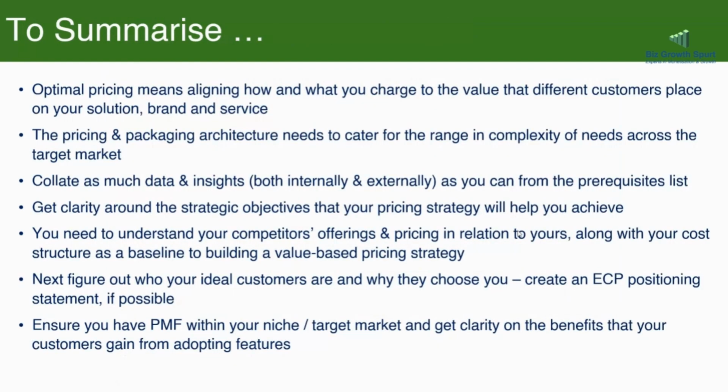So just to summarize, essentially you want to charge different prices to different customers rather than a one size fits all. You need to understand how that varies across your customer base and segment accordingly. You need to have product versioning, so a pricing and packaging architecture that essentially caters for a range in the complexity of needs across the target market. You should collect as much data and insights, both internally and externally, as you can from that prerequisite slide that we discussed. So you're not starting from scratch, from ground zero. And then get clarity around the strategic objectives that you want your pricing strategy to help you achieve.